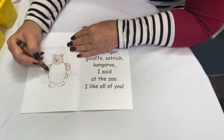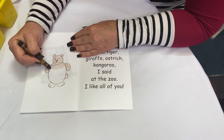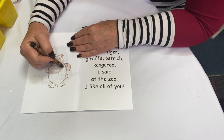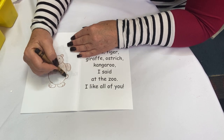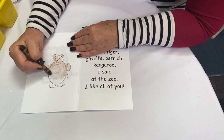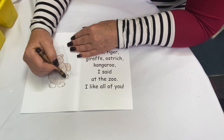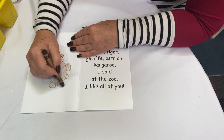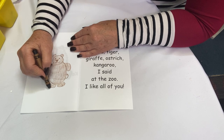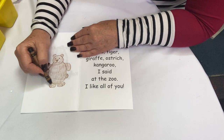Or you can do whatever animal you want. Maybe you want to make an elephant. Maybe you want to make a zebra. Maybe you want to make a tiger or a lion. Or maybe a parrot. You decide what you're going to do. A kangaroo would be fun, and then you could be making a big tail, and you could put a little pouch on that kangaroo and put a little Joey inside. A Joey is a little baby kangaroo, and they sit right inside their mom's pouch. The pouch is right here on a kangaroo. We've talked about that before.